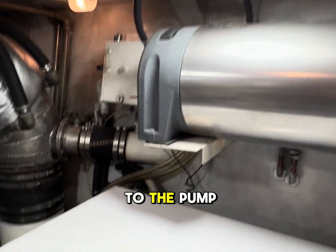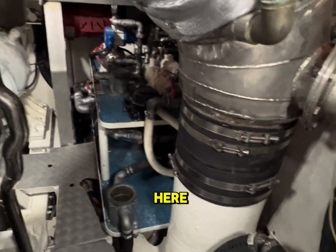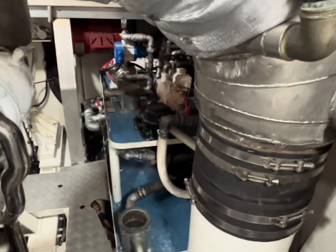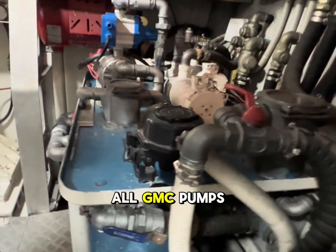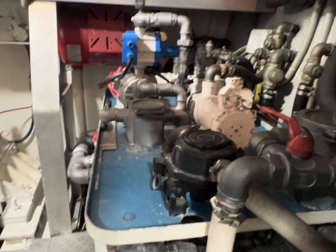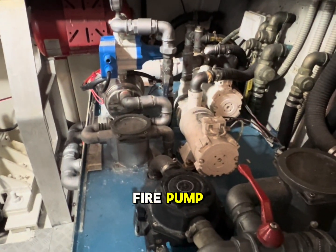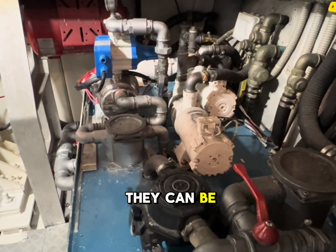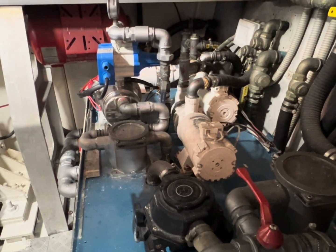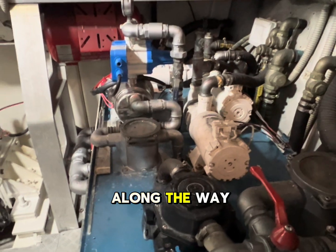Then we go to the pump area. Pump area over here. All Grundfos pumps pretty much. Water pump, black water pump, fire pump. As much as possible we use the same pump so they can be swapped if necessary when something happens along the way.